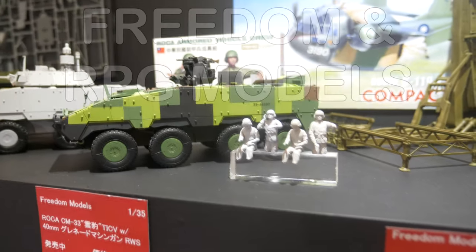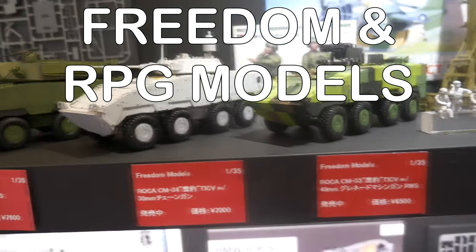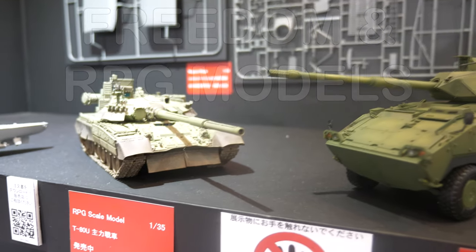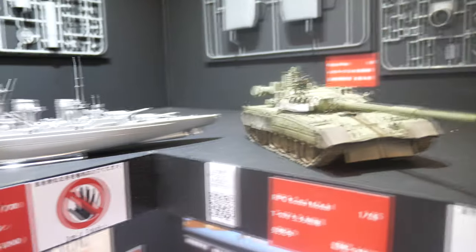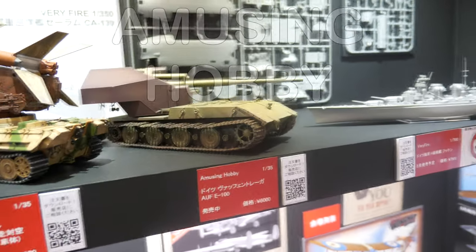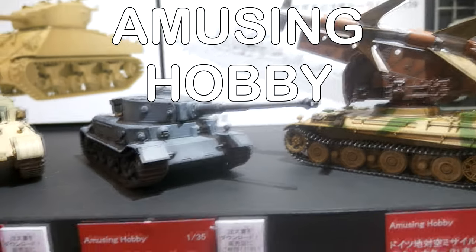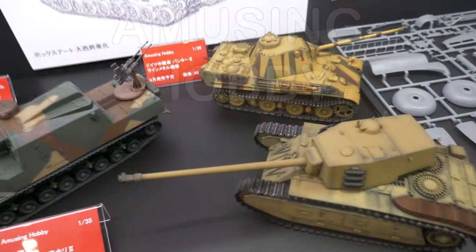Okay, so this is Freedom models. Small range at the moment, but maybe they're going to expand. RPG models with their T-80U. They've only got that one single kit out at the moment. This is Amusing Hobbies, 1/35th scale range of, basically, let's just call them paper panzers. That range continues down here.